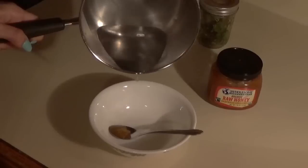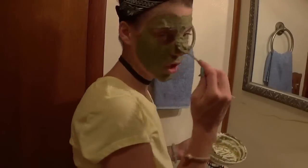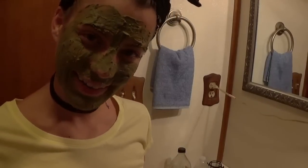This is an avocado face mask that you can make that is super easy. You basically take an avocado, mix it with a little bit of honey and some water. It melts the honey, mixes up the avocado, and it's super nourishing for your face. It helps to fight wrinkles, and your face will be so soft after. I swear to God, you'll be so pumped.